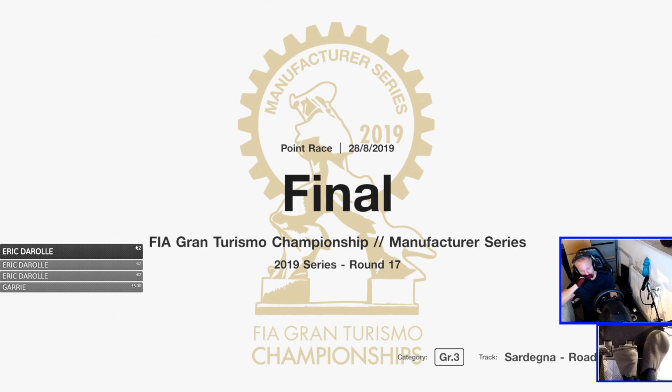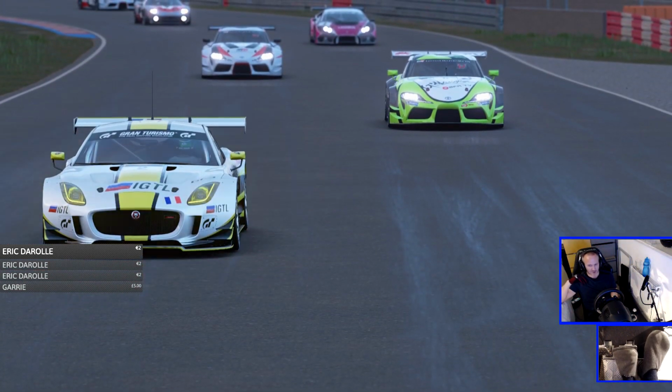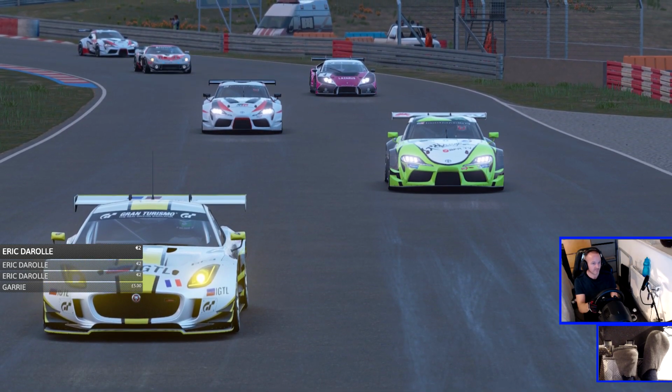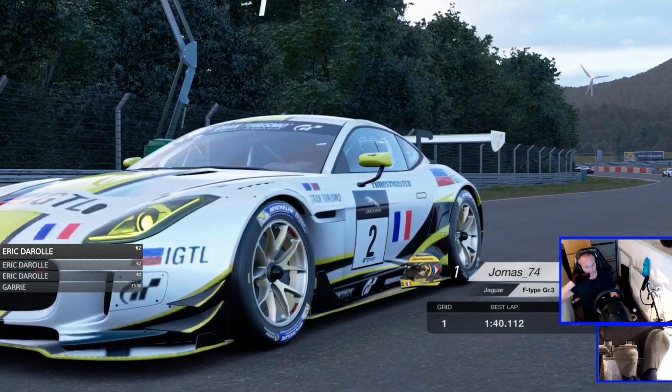Today we're back on GT Sport with the FIA Manufacturer race at Sardegna in the Group 3 cars. For this race, I'm starting from P5. You can see myself there in the background, quite a high rated lobby. I think we might have had possibly one disconnection from this race. I can't exactly remember. It was a few rounds ago.